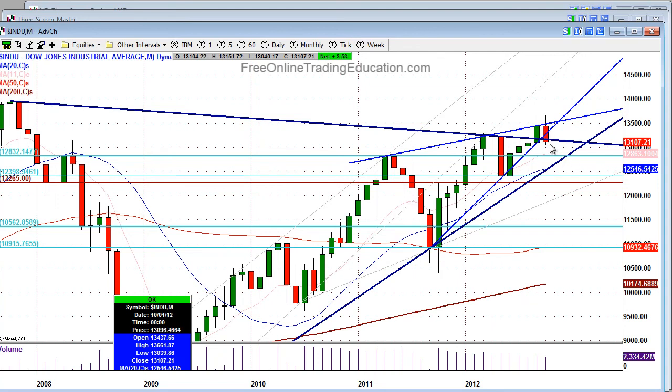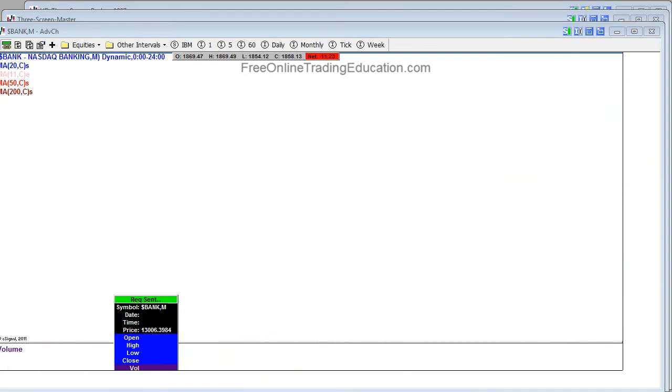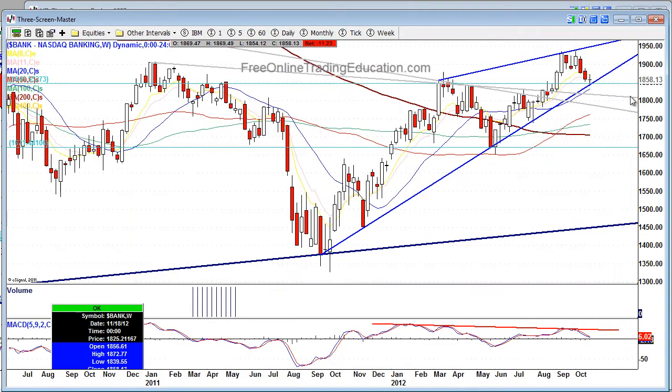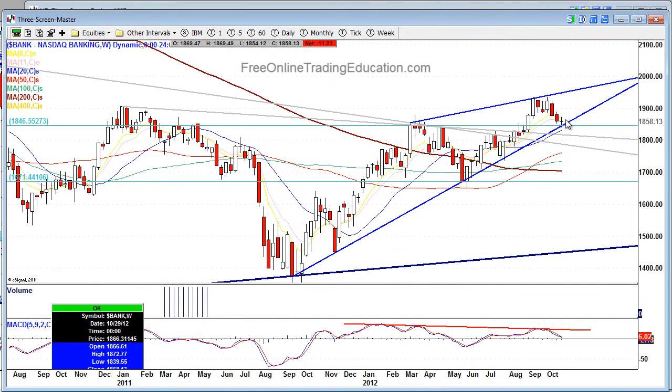But check this out. We are in significant trouble. We could be dropping here. Now, let's take a look at the banks. This is the monthly on the banks. We have a tweezer top, but a lot of support below us on the weekly chart on the banks. Now, watch this. We are in a rising wedge.